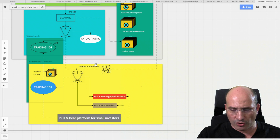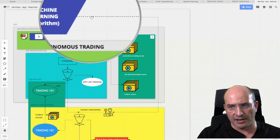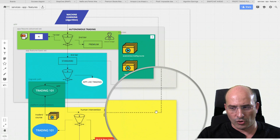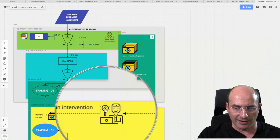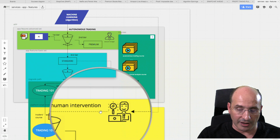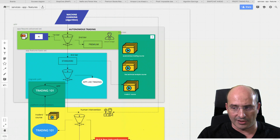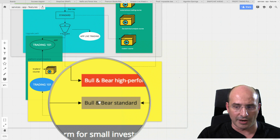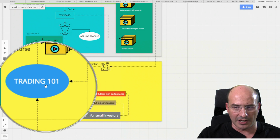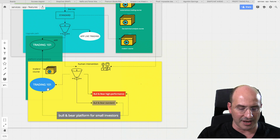Notice that on the top you have here machine learning, and there is a link that goes all the way down to this icon representing human intervention. That is to say that there is a very high level of filtering between the algorithm data and the data provided to these services: Bull and Bear Standard, Bull and Bear High Performance, and finally Trading 101. Notice also that they have different heights here. The Bull and Bear Standard is positioned at the lowest level, then you have the Bull and Bear High Performance, and finally the Trading 101.